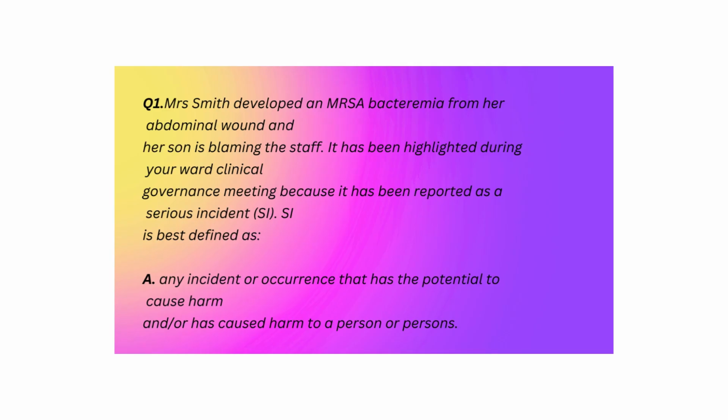Q1. Mrs. Smith developed an MRSA bacteremia from her abdominal wound and her son is blaming the staff. It has been highlighted during your ward clinical governance meeting because it has been reported as a serious incident, SI.